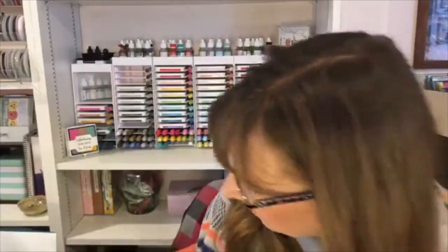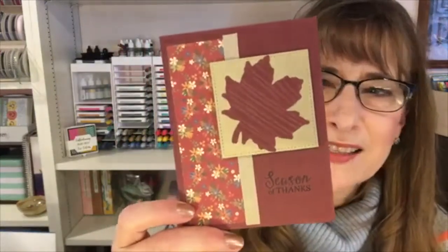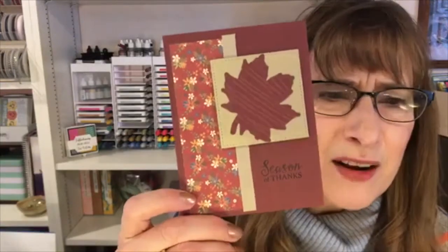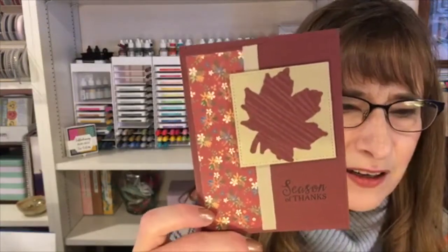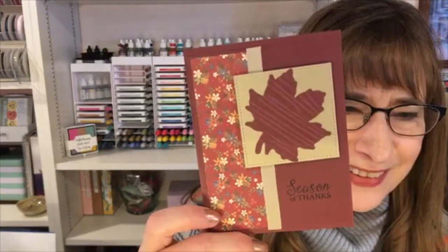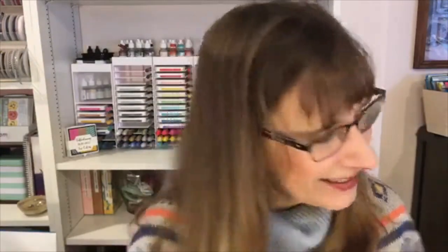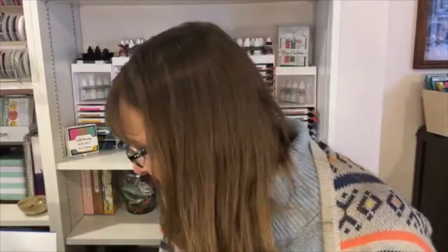All right. The next card is from another customer. So this one is from Sherry Myers. She's here in Minnesota too and lives locally to me. She sent another just beautiful Thanksgiving card to me. She took the die cut and embossed it once it was die cut, and then it's just a very classic design, which I love. Look at all those hearts. You guys are amazing. Thank you. Of course, don't thank me. Thank all the people that love me, because that's where these cards are from.